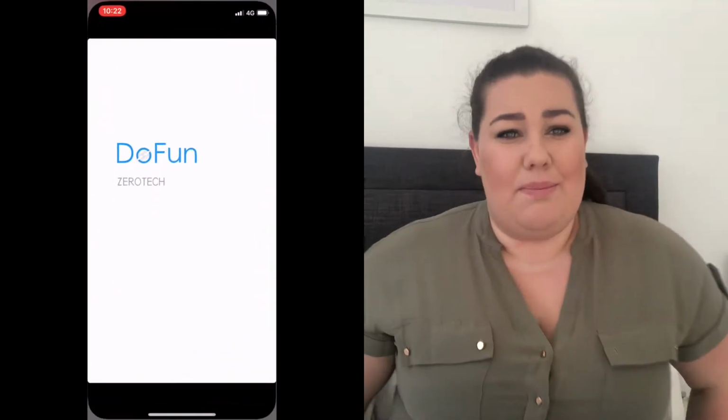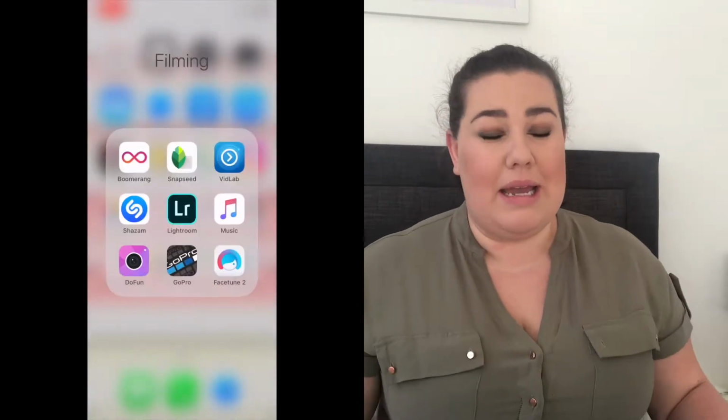And the one down here in the bottom corner, this one's actually really awesome, but it's called Do Fun because it's the name of the drone I use. It's this tiny little pocket size flying 4K drone. It's called the Dobie drone. It's really good. I don't film with it as much as I should, I know, but that's the app that I use to actually control it. I control it from my phone.